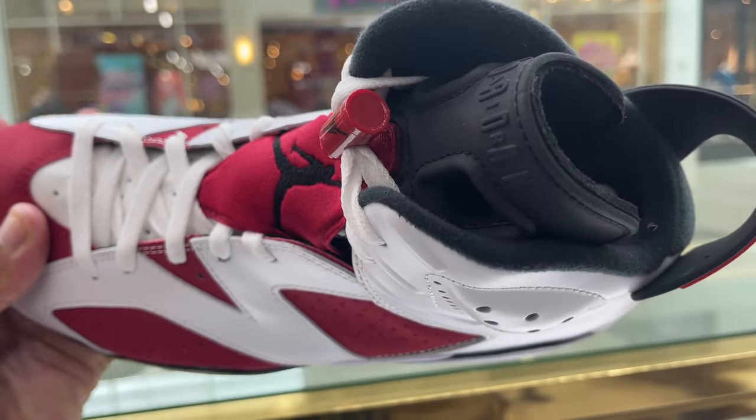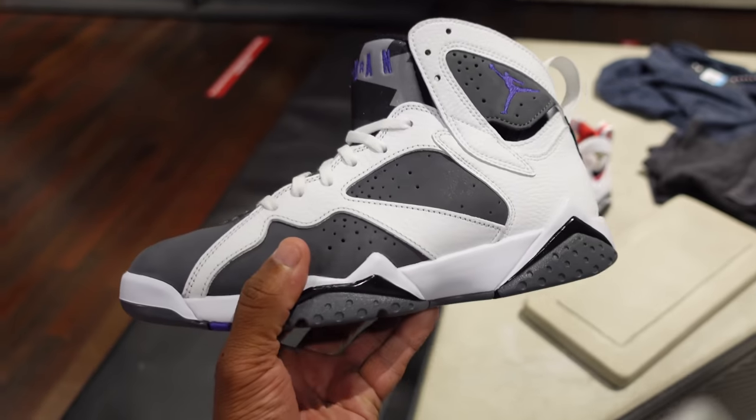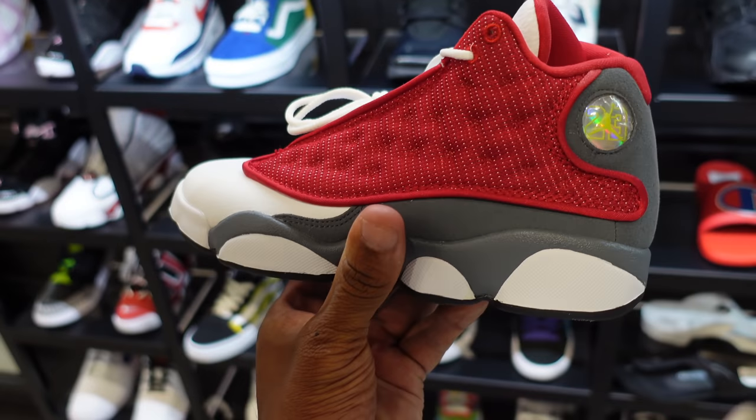What else? We saw the Carmine 6s, the one had size 11 and smaller. We also saw those Air Jordan 7 St. Germains. We saw the Flint 7s. See those in pretty much every store. Whole bunch of KDs. I'm liking the KDs. That's something I want to go after eventually. Oh, obviously, Kids Foot Locker always has available retros, from the Citrus, which we saw in Foot Action, to the Red Flints. It was a whole bunch of stuff, man, and even in JD Sports.